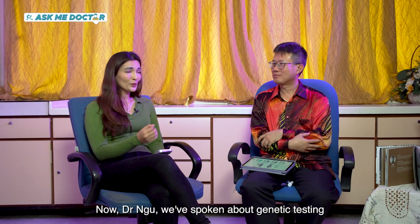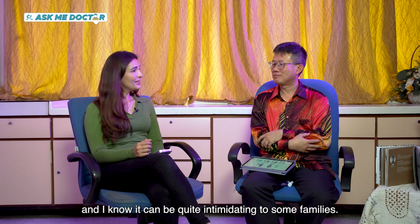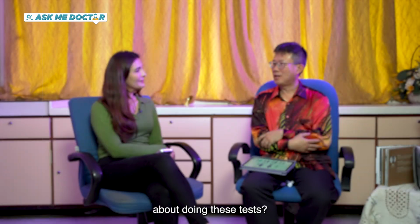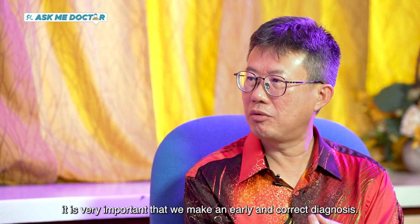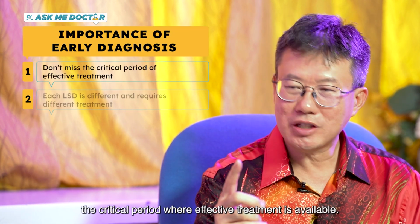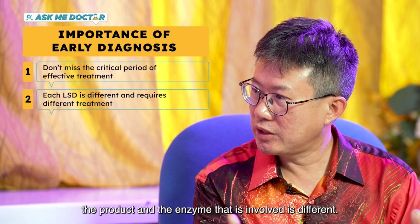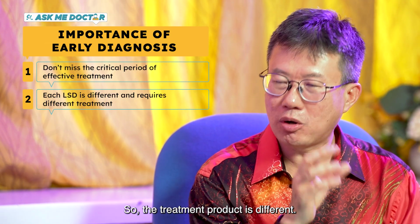Now, Dr. Ngu, we've spoken about genetic testing, and I know it can be quite intimidating to some families. What would you say to families who might feel hesitant about doing these tests? First, for the affected child, it's very important we make the early and correct diagnosis. Because you don't want to miss the critical period that effective treatment is available. And each LSD, the enzyme involved is different. The different types of LSD, the enzyme is different. The treatment product is different.